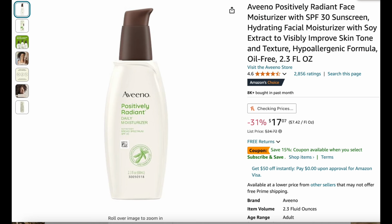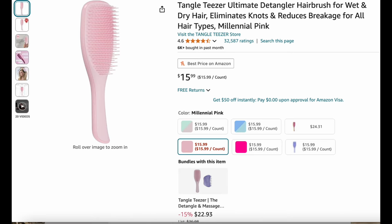All right, here is the Aveeno Positively Radiant Face Moisturizer with SPF 30 Sunscreen. This is 31% off. Great price here. Next, we have the Tangle Teaser Ultimate Detangler Hairbrush for wet and dry hair. This is in millennial pink color. I have one of these. It's amazing.